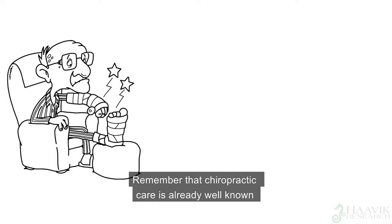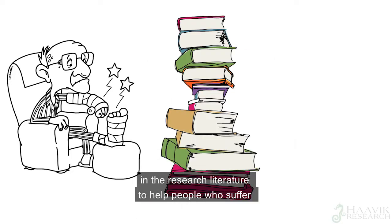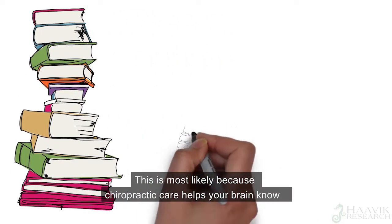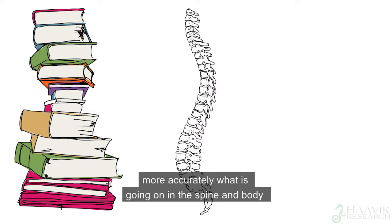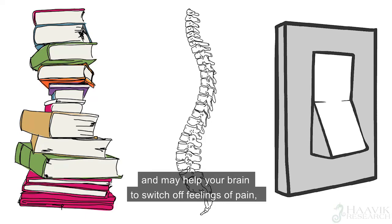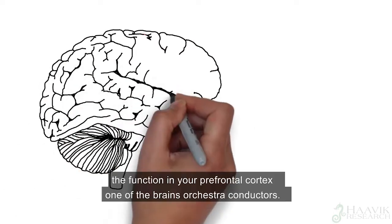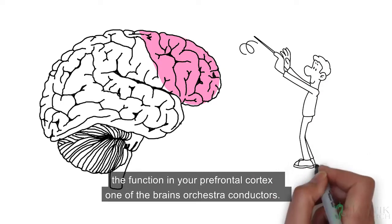Remember that chiropractic care is already well known in the research literature to help people who suffer with neck pain, back pain, and headaches. This is most likely because chiropractic care helps your brain know more accurately what is going on in the spine and body, and may help your brain to switch off feelings of pain when they are no longer needed. Remember also that scientists have shown that chiropractic care changes the function in your prefrontal cortex, one of the brain's orchestra conductors.